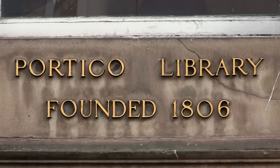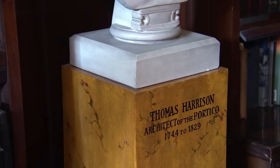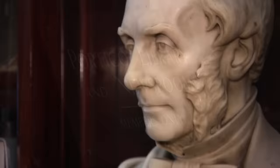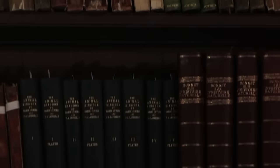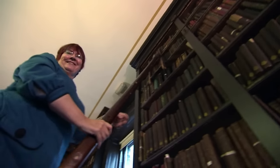Portico Library was built in 1806 and designed in a Greek Revival style, with funds raised by 400 of the most influential men in Manchester. The library is subscription-based, and by paying a yearly fee, members have access to a remarkable collection of 19th century literature. It's run by head librarian Emma Marigliano.